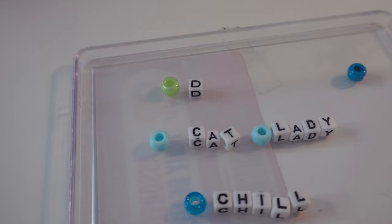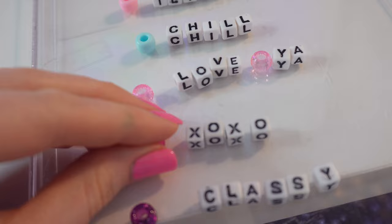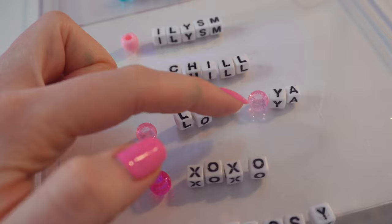Oh my gosh, aren't these colors all so cute? Classy's gonna be this glittery purple. XOXO is a glittery pink. Love Ya is like a crystal pink. And when there's two words, I like to put a reminder bead in between so I don't forget.